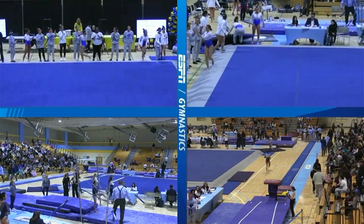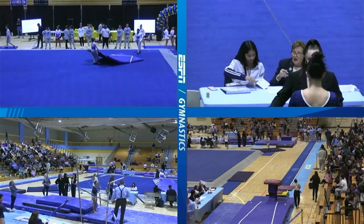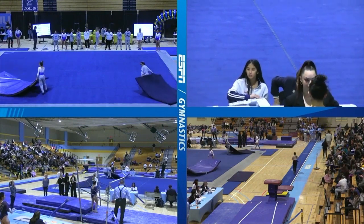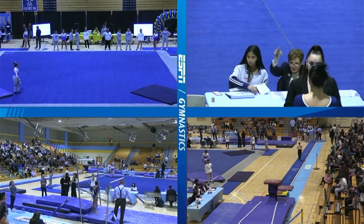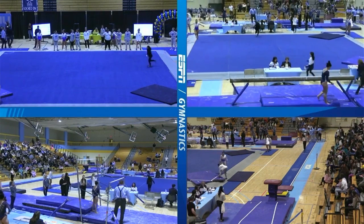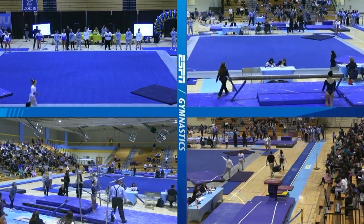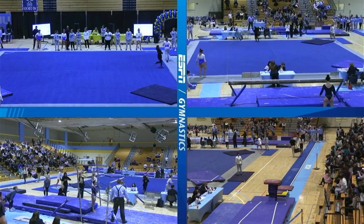Up next on bars for UNH would be Miss Jenna DiVincenzo. The pressure will be on for Jenna after that fall from Kennedy Brown. So UNH will be looking for Jenna to put up a bigger score, a huge number for the team. Yeah, and I was super impressed with Jenna last week because she was out for most of last season, but she was a really big scorer for UNH in 2022. So here's hoping that she can do that again today.